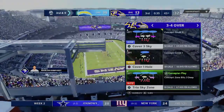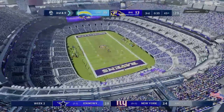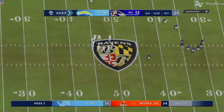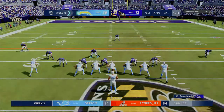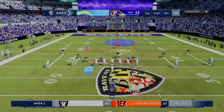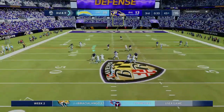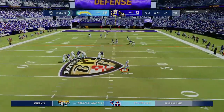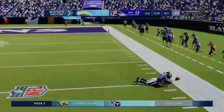Oftentimes when you're losing a game and the team's still throwing with this kind of a lead, you start playing a little more physically. And they took that opportunity right there to be extremely physical and force that incompletion. The first down line at the 34 here on 3rd down. From the gun, Herbert escaping the pressure right. And that will be incomplete.